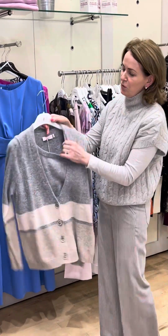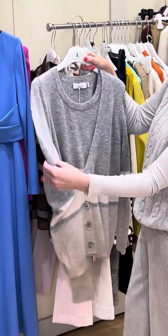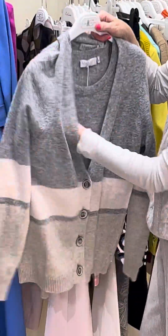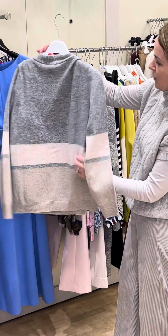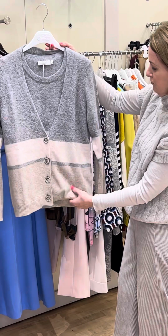And for the ladies who love our twin sets, they've just started to arrive in. This is a beautiful piece in from Mr. Knit. Short sleeve little knit on the inside, and then the little cardi detail to the front. This is wool, and the pale greys and pinks and taupes, a gorgeous combination.